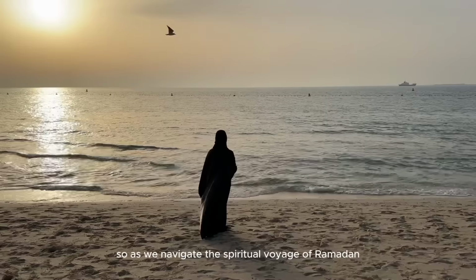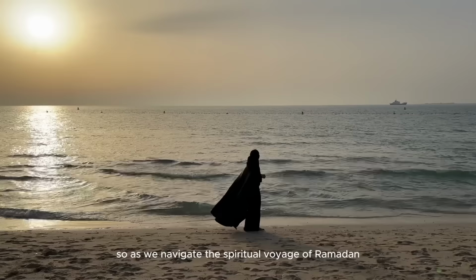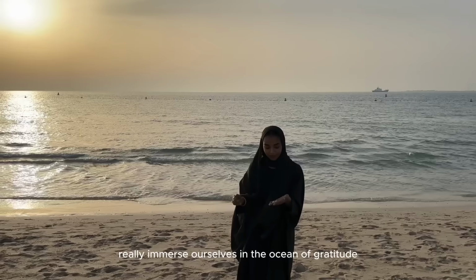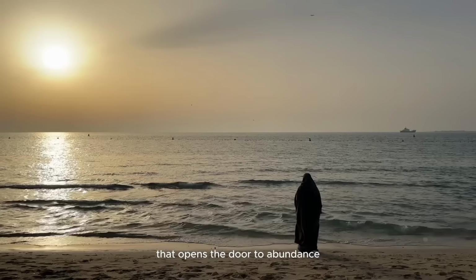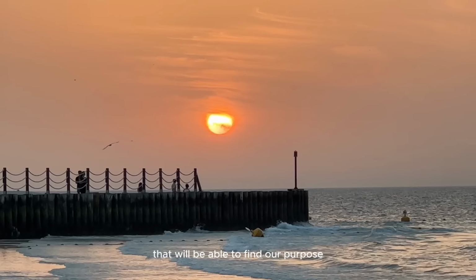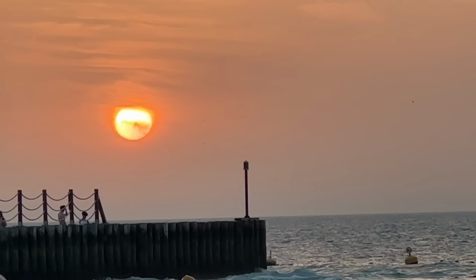So as we navigate the spiritual voyage of Ramadan, let us really immerse ourselves in the ocean of gratitude. For gratitude is truly the key that opens the door to abundance, to Allah's love, to His mercy, and it's the compass that will guide us towards Him, Al-Shakur, the most thankful, because it's in this gratitude that we'll be able to find our purpose and our connection with Allah subhanahu wa ta'ala and our path towards eternal bliss.